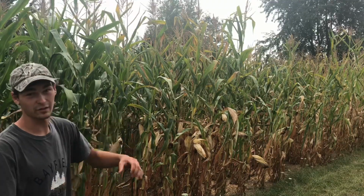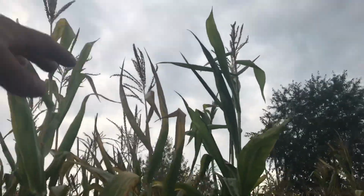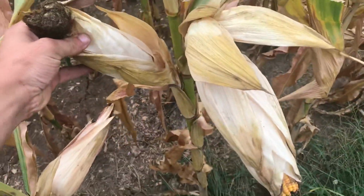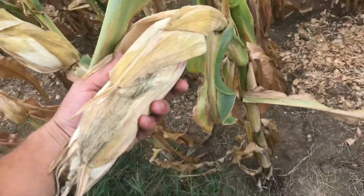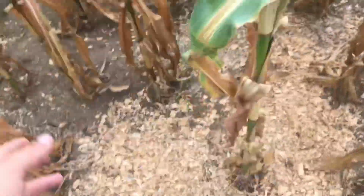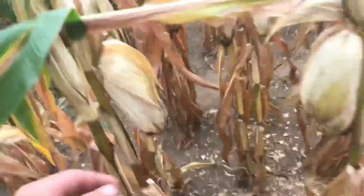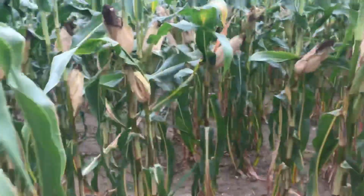I mean, there's some monster cobs in here. You can see this stuff right here is probably close to 10 feet tall to the top of the tassels. This plant right here even has 2 good-sized ears on it. A lot of these, like I said, are just ginormous. This one's got 2 ears on it as well. This one right here's got 2. So you can see the spacing between the plants, super thin. It could have been planted a little thicker, especially when you get in here.